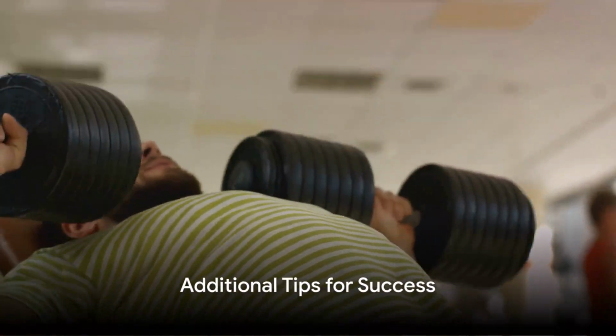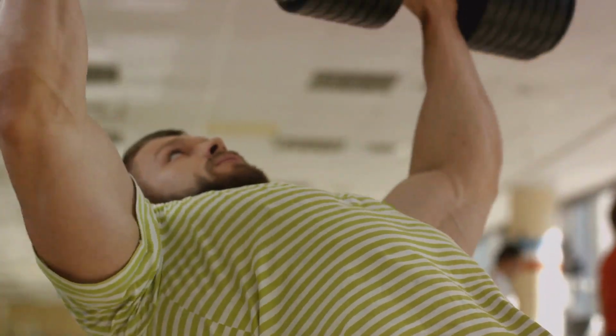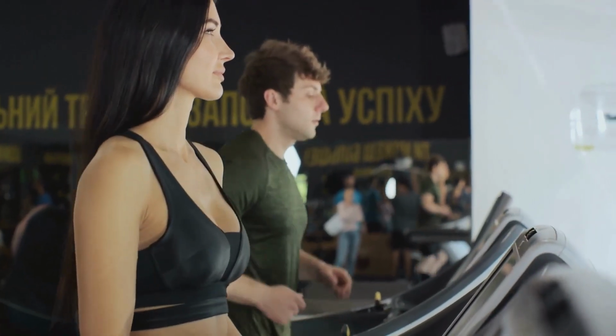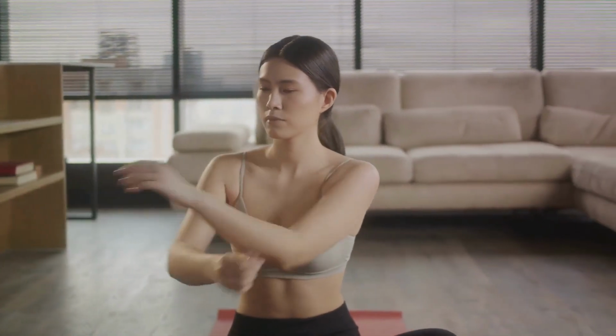Want to maximize your results? Remember these tips. Consistency is your best friend when it comes to building muscle and boosting metabolism. Make a fitness routine and stick to it. It's like learning to play an instrument or mastering a new language. The more you practice, the better you get.